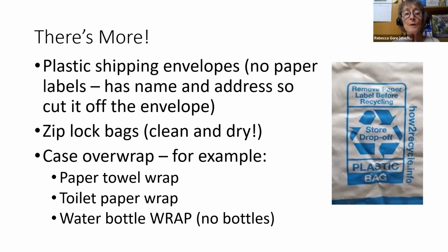Case overwrap. You know how your packaging of paper towels and toilet paper comes wrapped in a plastic film? That's recyclable. But please, no paper towel. I got an entire roll of paper towel in the bin one day. So please, not that. And the water bottle wrap or soda bottle wrap, pretty much anything that is encasing a product. Generally liquids will come in this overwrap.